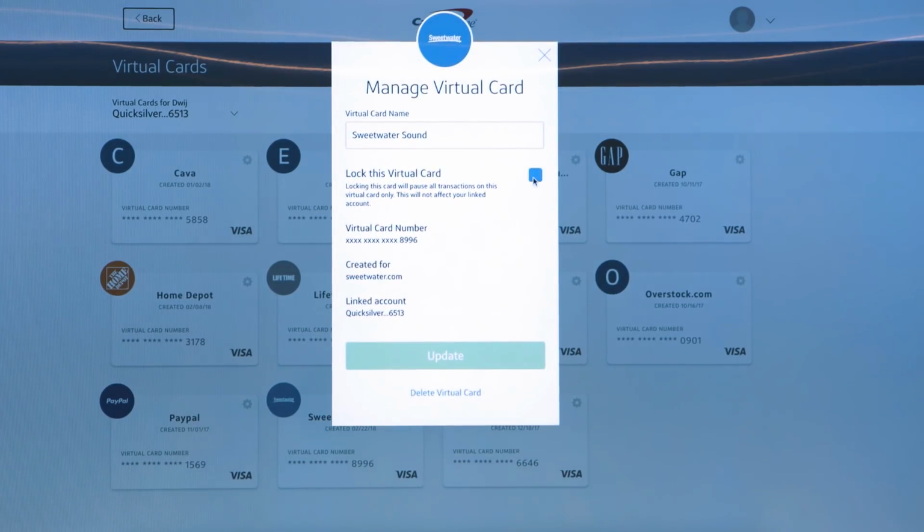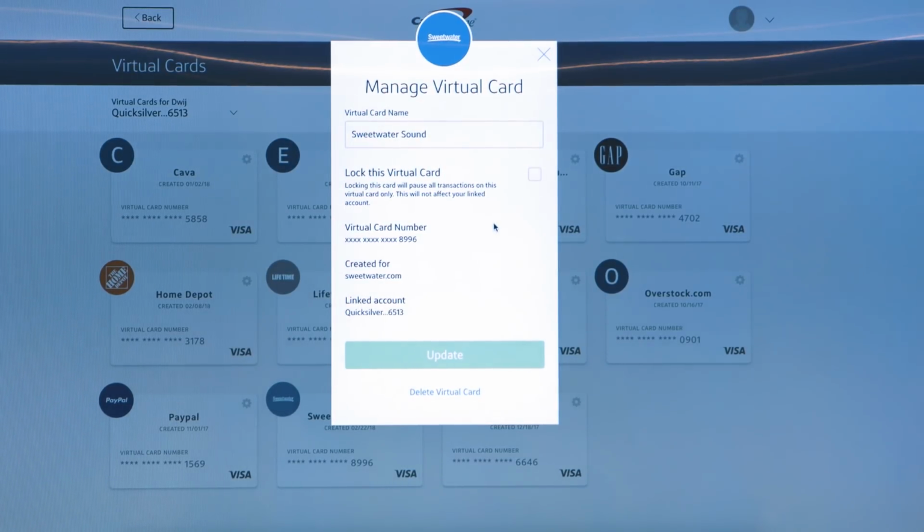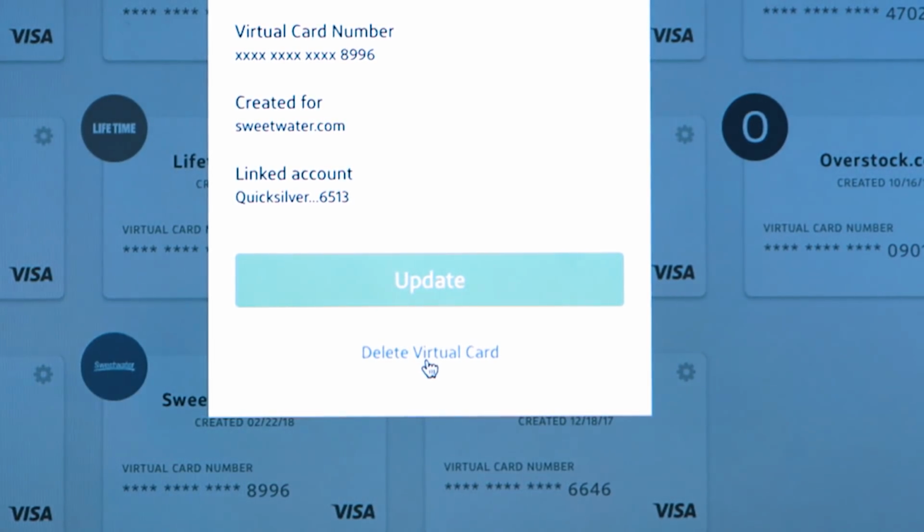So if anything happens and there's a security breach, say at Target or something, you'll be able to just kill that card entirely. So yeah, it's sort of a stopgap measure for a broader problem facing the banking industry, but it seems like a genuinely useful one, something I definitely want to use.